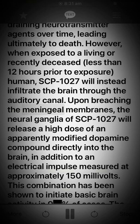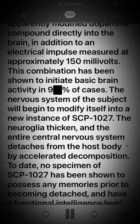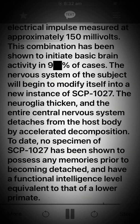Upon breaching the meningeal membranes, the neural ganglia of SCP-1027 will release a high dose of an apparently modified dopamine compound directly into the brain, in addition to an electrical impulse measured at approximately 150 mV. This combination has been shown to initiate basic brain activity in 9% of cases.